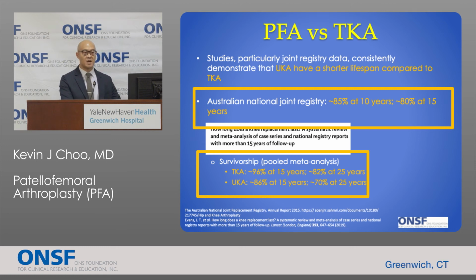I think these are good numbers to remember if you're considering the surgery or if you're talking with a patient who is considering this, which is that partial joint replacements, at the bottom here, again, unicompartmental knee arthroplasties, or UKA, overall do quite well. 86% survivorship at 15 years and 70% at 25 years. So it's not a bad longevity, but when you compare it directly to total knee arthroplasty, there's no doubt that total knee arthroplasties tend to last longer, 96% survivorship at 15 years and greater than 82% at 25 years. So it is something that's important to consider.